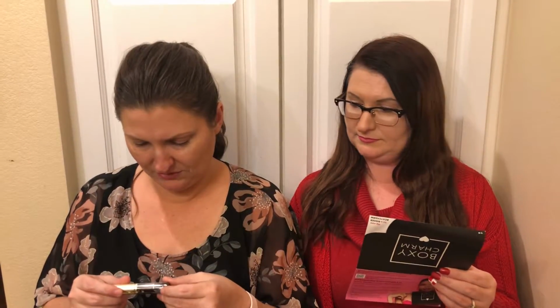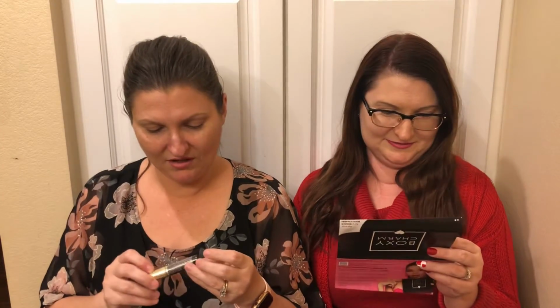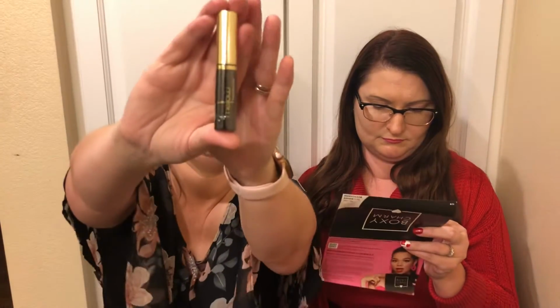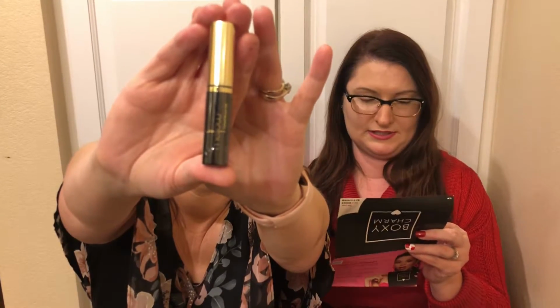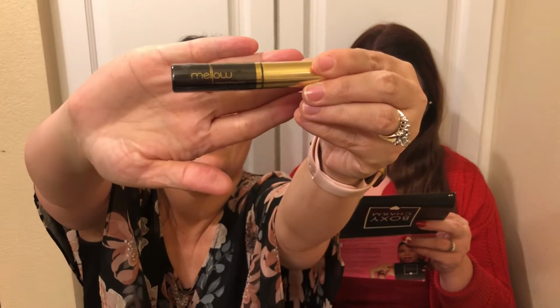And then Mellow. Oh, no, it's a tinted brow gel. That's the other one. I was like, it looks like mascara. This is really hard to see. Dark brown. Maybe I might give it a try. If not, it'll go in a giveaway, or to her sister, because I love brow stuff. It's called Mellow Tinted Brow Gel, just in case neither of us said it.